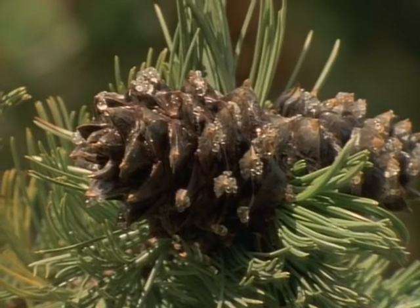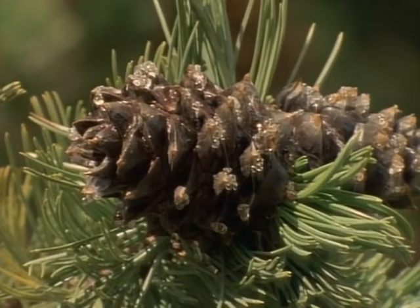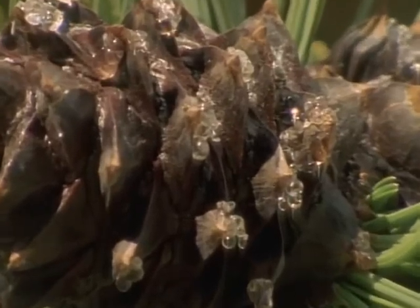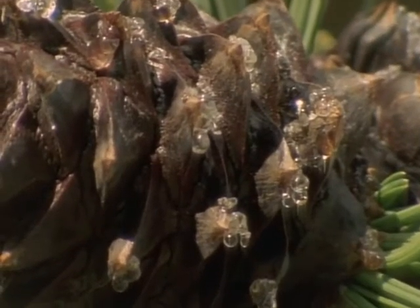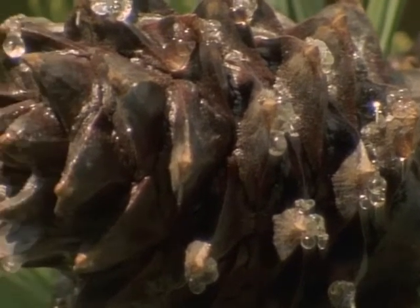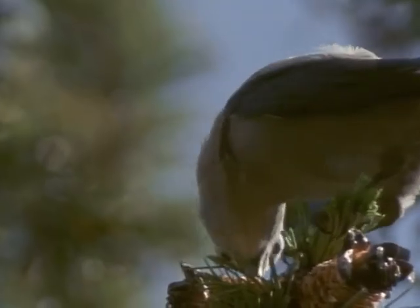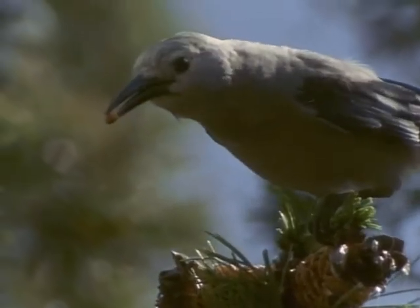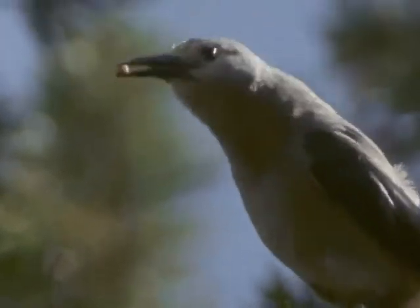The seeds mature in autumn, but they lack a membrane wing, and with no means of dispersal, they simply fall to the ground. Thanks to the nutcracker, carrying up to 70 of them in a pouch under its tongue, seeds are distributed widely.